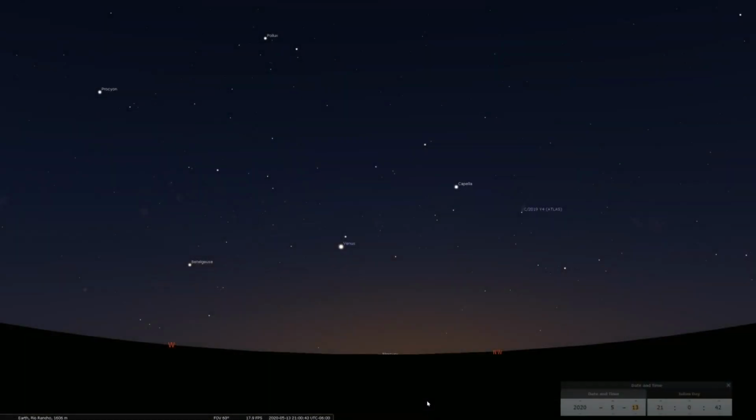Alright, here we go. We're now looking north-northwest. We are here on the 13th of May, looking north-northwest, looking for Mercury, which is currently on the horizon. We're just going to be using this as an example. We're going to advance time slowly. We're starting out at 9 o'clock, give or take. 9:01, I believe, is the actual time at the moment.